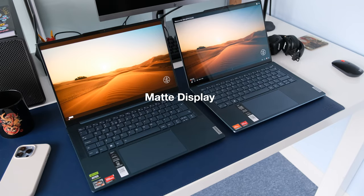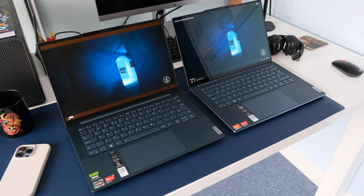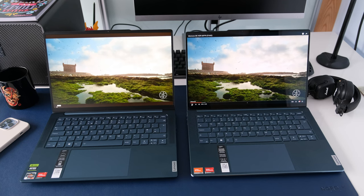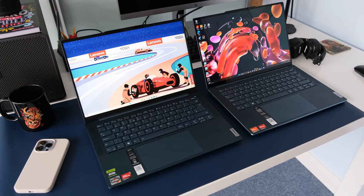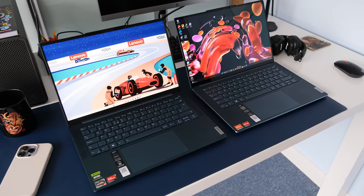Matte display. This is going to be subjective, but compared to its cousin, the Yoga Slim 7 glossy display, you might prefer the matte screen if you work in well-lit environments or prefer a display with minimal reflections. If you primarily use your laptop for multimedia tasks such as photo editing or gaming, a glossy screen may be the better choice. Nonetheless, the 120Hz IPS panel is gorgeous to view.